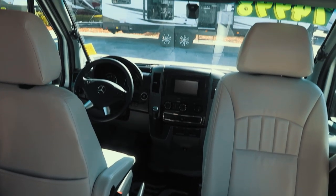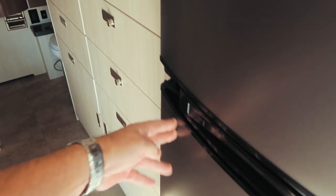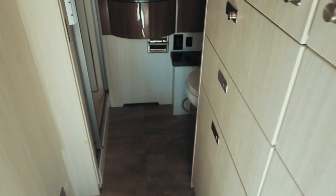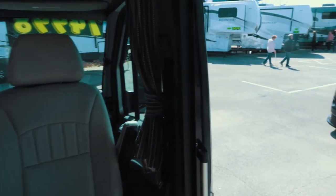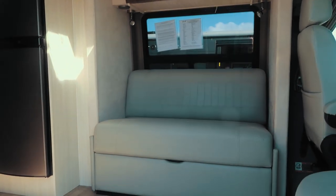Front seats swivel around. Yep, same materials, hideaway buttons. Very small space. Table is stowed away in there. Microwave on top. Slide out makes a big difference adding room in there, even though the slide out only involves this couch seating area.